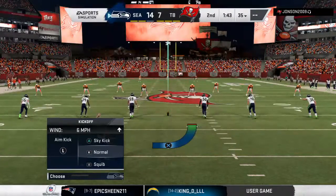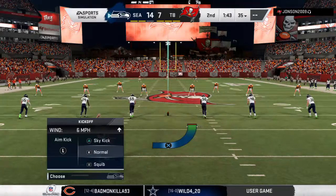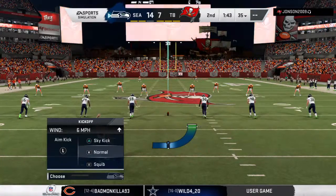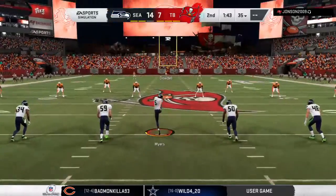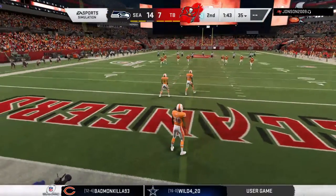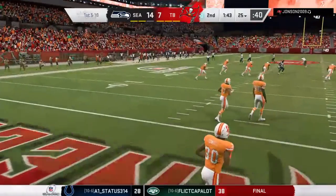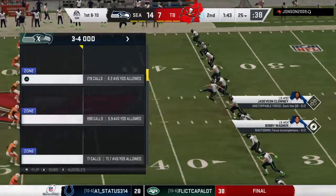Jason Myers to kick off for Seattle. And after the touchdown, here's Myers to boot it away. The Bucs take over first at their own 25-yard line.